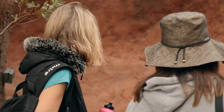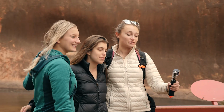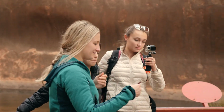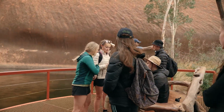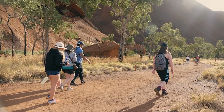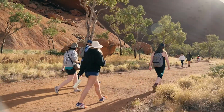Now when it rains here at Uluru, Uluru is made of arkose sandstone. It's very porous, which means it soaks up the water like a sponge. We were very lucky over the last 3 days. We've had absolutely beautiful weather, a low of about 5 here at night, a high of about 28, beautiful clear blue skies the whole time.